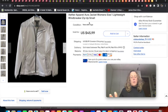So I was glad these both sold. And actually I found another woman's jacket in black, and I think it'll do better because it's black. And I have to get that listed when I find it again.